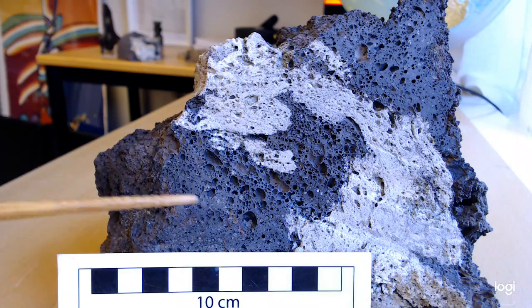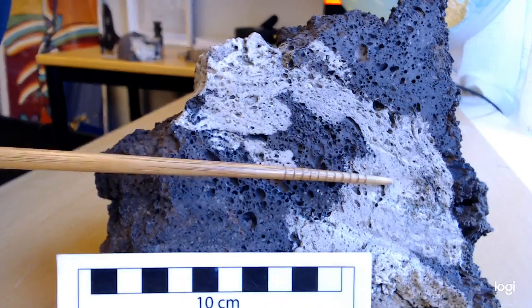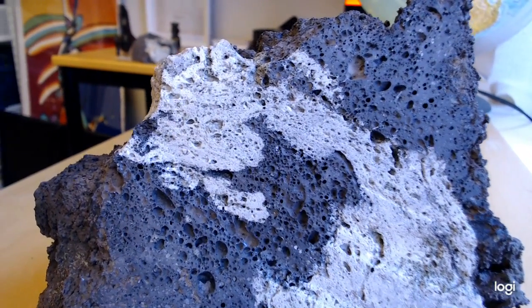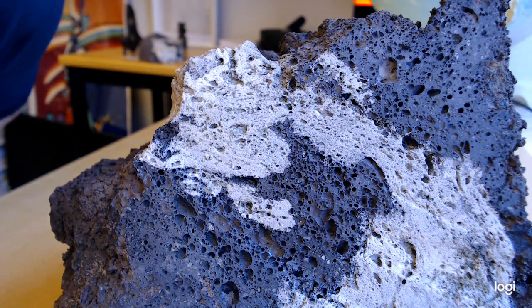It's a basanite matrix, rather bubbly, so it's not a lot of crystals, but there is some olivine in there, some pyroxene. But the really exciting part of this rock is the light-colored material here, and this is frothy, so it looks like pumice. But in fact, it's actually not an igneous pumice in the classic sense. It turns out to contain quartz and other sedimentary minerals.